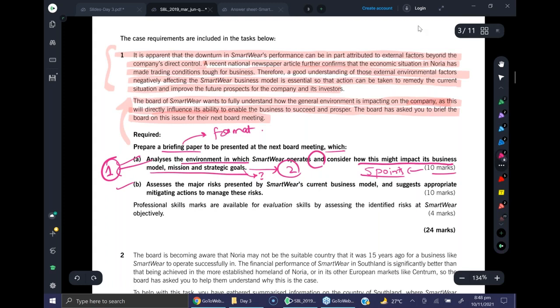Next part of the briefing paper will have to assess the major risks presented by SmartWear business model. And so that's our first task, and suggest appropriate mitigating actions to manage those risks. So you identify and assess those risks. Assessment means discuss the impact on the company, and then you suggest how we can reduce or mitigate those risks, what actions we should take, right? So again, 5 risks can be discussed here. Half the marks are for assessment and half the marks are for mitigating the risk.